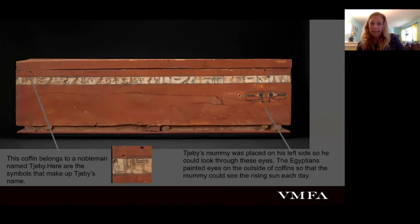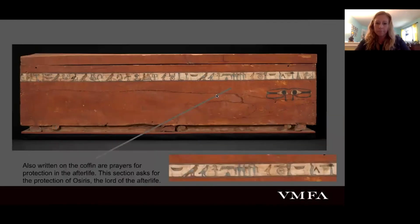And the eyes here, very practical. So Chebi was placed on his left side facing east, as is customary. And he would be looking out of these eyes so that he could see the rising sun each day. Very practical there. And there's, of course, prayers.